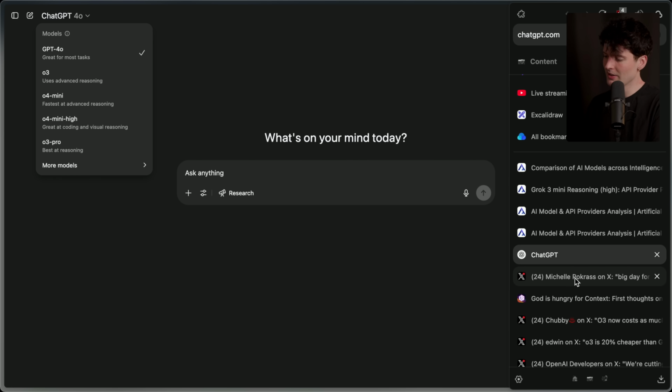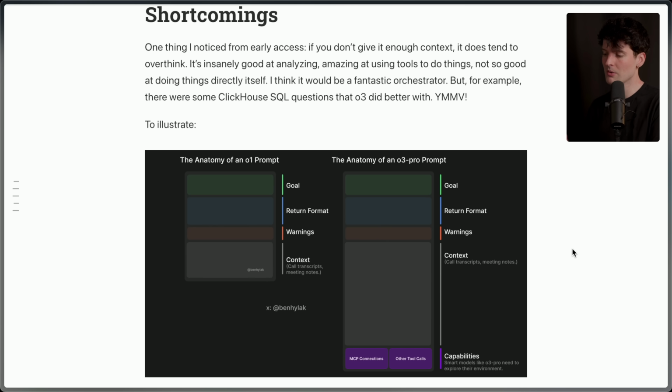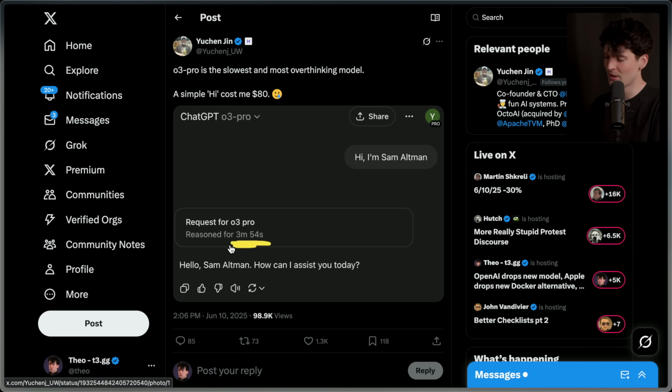These reasoning models will always have enough context. The problem is, if you don't give them enough context, they will generate it themselves. So if you don't give it enough info to get to the right answer, it will just hallucinate a bunch of stuff and reason forever. That's why we saw this YouTube post where it reasoned for 4 minutes when he said, "Hi, I'm Sam Altman." That's insane. That's hilarious. That's absurd.